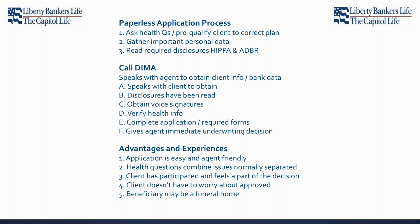Gather the important personal information. Read the required disclosures like the HIPAA form and the ADBR form, because when you do the phone interview, they're going to ask the client, did your agent read you the disclosures or the HIPAA form? And if they answer no, then the interview's over. You got to go back and do that and call back in. So make sure you do that, or you kind of prep your client. You go through those forms so that the phone interview goes a lot smoother. Once you do a couple, you really get used to how it works.